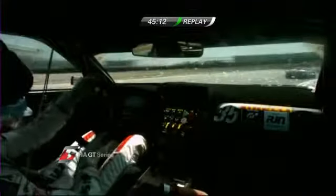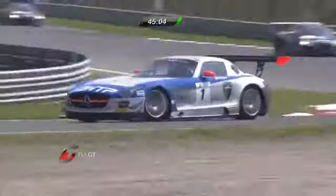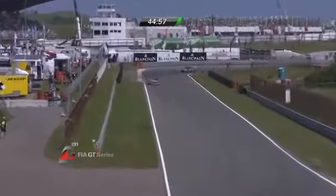And it's an open goal for Ordonez to move up into 8th place overall, 2nd place in Pro-Am. But good thinking from Ordonez, because he forced that issue and he got the pass easily, whereas otherwise he was going to really struggle to find a way past the Mercedes in a clean one-on-one race.